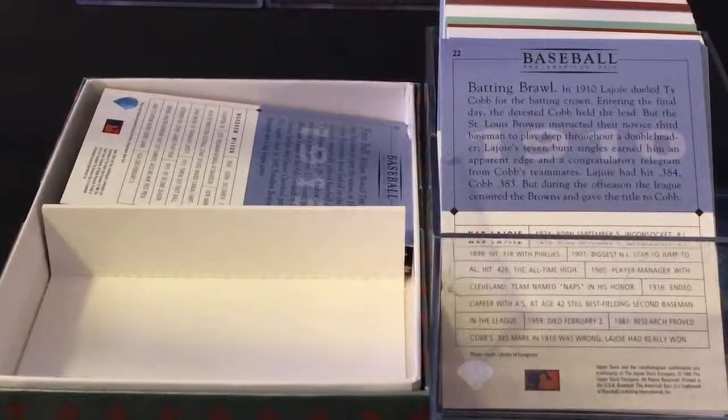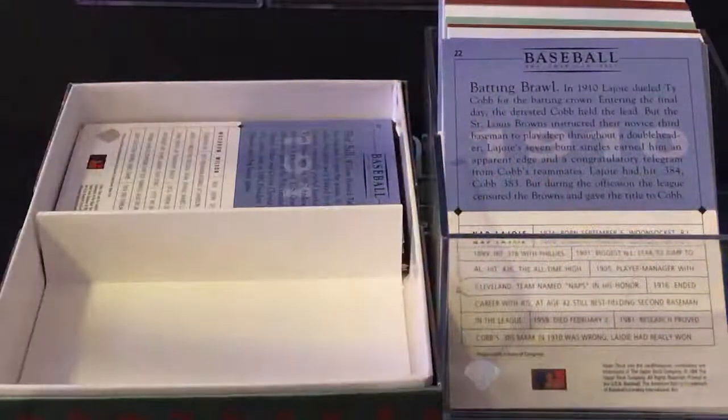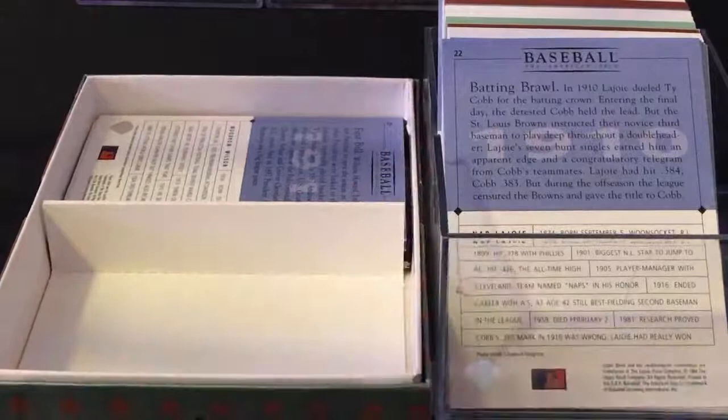All right, card number 22, batting brawl. In 1910, Lajoie dueled Ty Cobb for the batting crown. Oh, sorry about that. Had a little edge of the card there hung up. I was wondering why it was a little bit crooked.